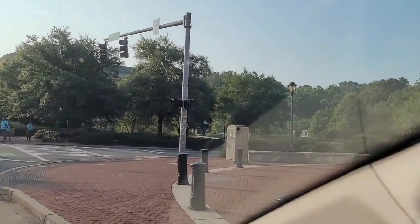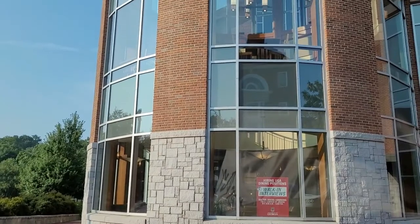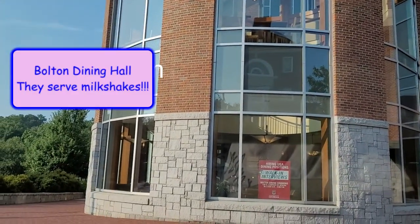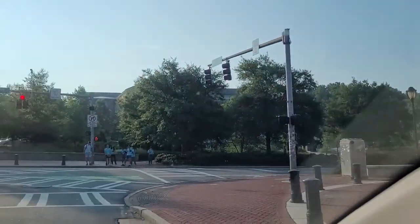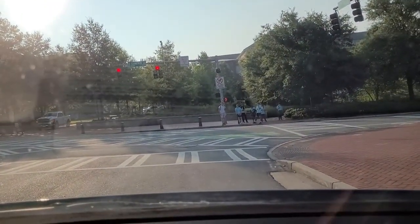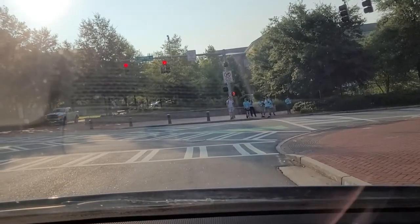Student center, and then this is one of the big dining halls. It's called Bolton. You can get milkshakes in there. What's that? I think that's the school of business, I think.